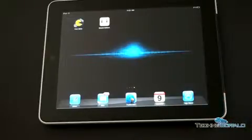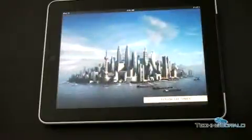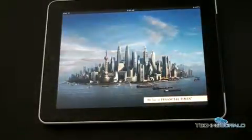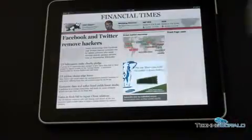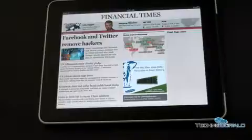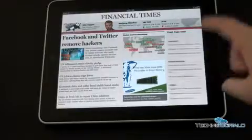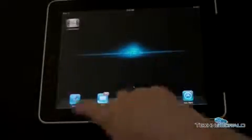Financial Times Mobile Edition. I just downloaded this and it super sucks. I like reading the Financial Times, but this is some odd subscription model. It doesn't really let you get access to much content. You get like snippets of things. I'm not that enthused with the Financial Times here, but it does have that salmon pinkish hue like the newspaper does, so that's fun. And I think that is it.